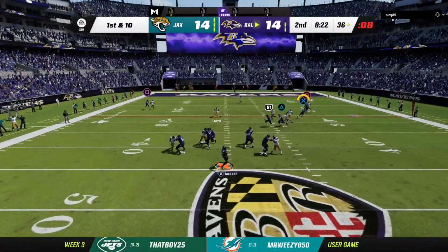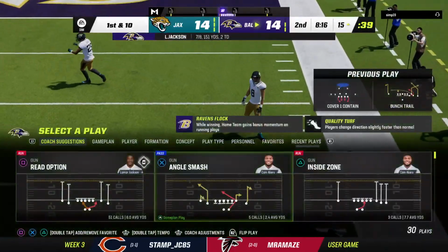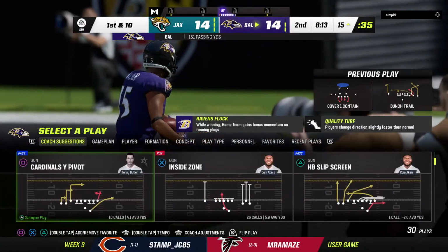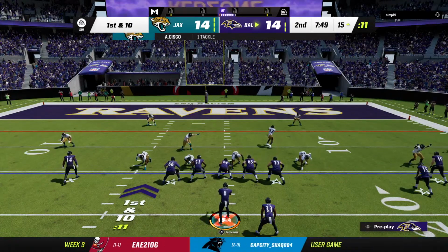Jackson on 1st down. Finding Walker, complete. And they're going to be set up down around the 15-yard line. And a nice gain at 21 yards. Line of scrimmage, the 15. It's 1st and 10.